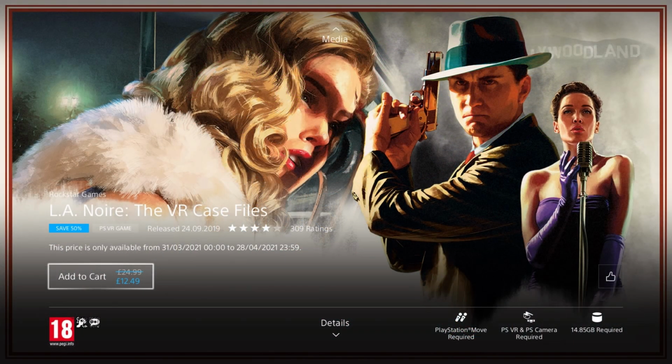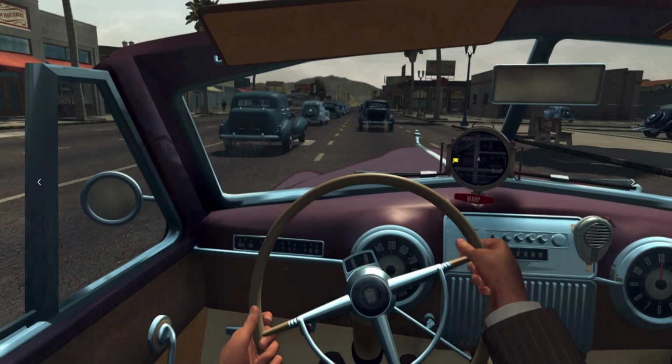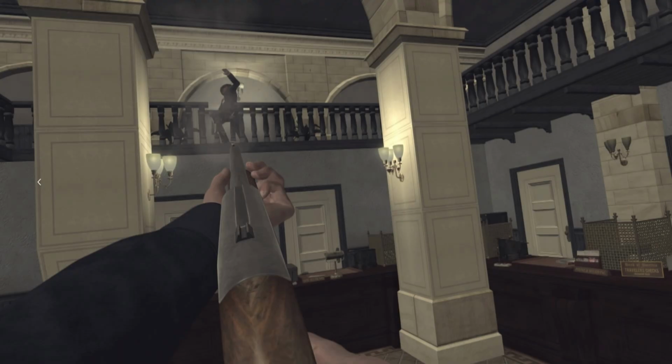A really cool VR game next, LA Noire The VR Case Files. It was released in 2020, so it was only a year old, and it's on a 50% discount for the good price of £12.49. This is a VR detective game that requires Move controllers, so if you don't have them you can't play it. In the game you play as a detective, Cole Phelps, in 1947 LA, investigating 7 cases rebuilt specifically for VR, where you get to experience brutal crimes including arson and homicide, taking notes along the way and interrogating witnesses to try and solve each crime.